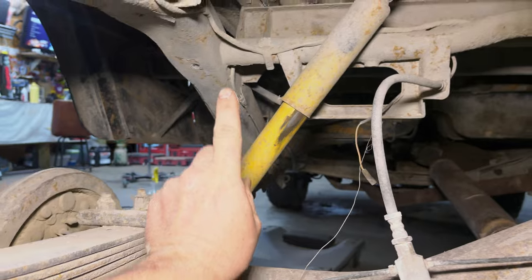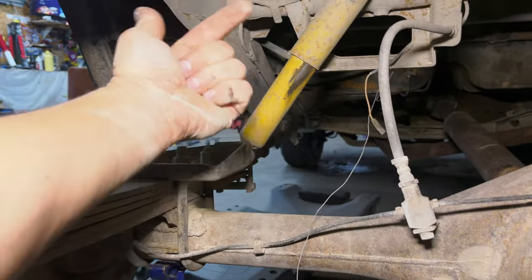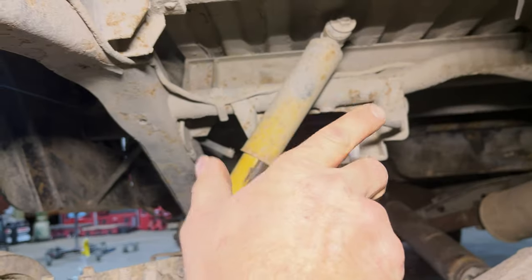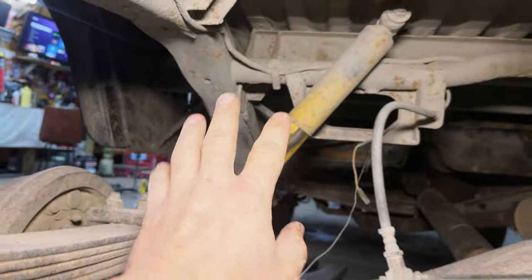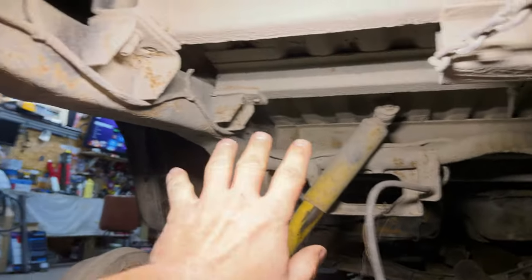An easy way to think about shock efficiency is go to the extreme. Here, you're gonna have one-to-one travel versus completely horizontal, you're gonna have none. So, 45 degrees, you have about 50%. It's positioned now, it's doing about 60% of the damping it would normally do, which allows this back end to bounce around quite a bit.